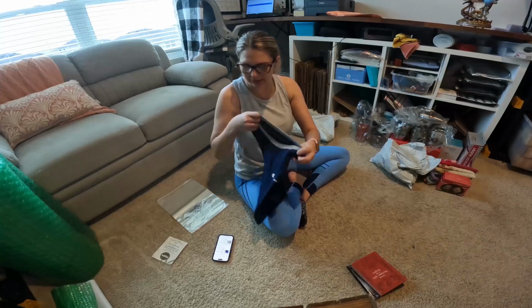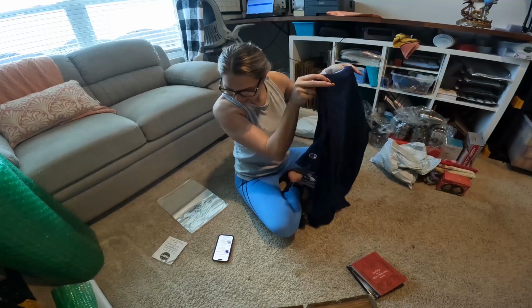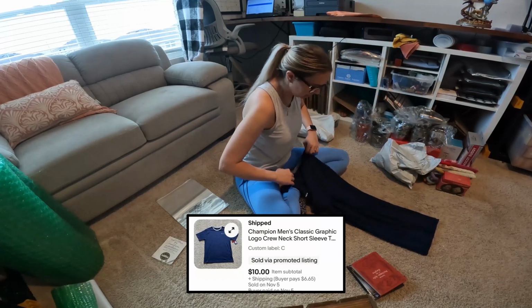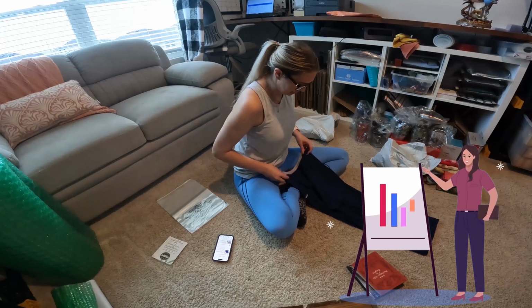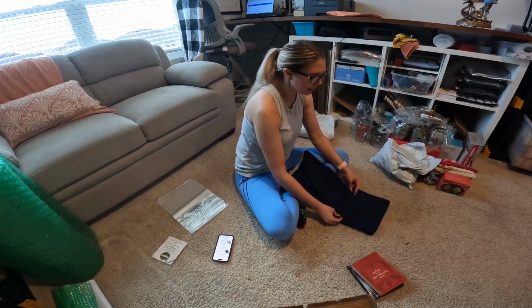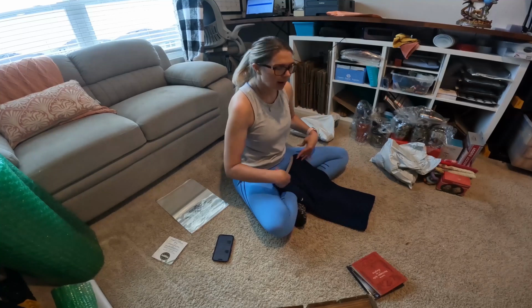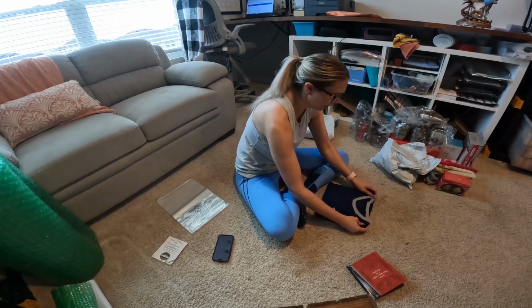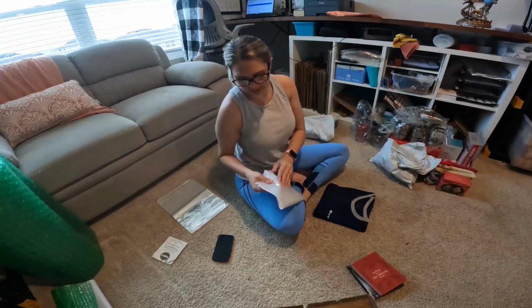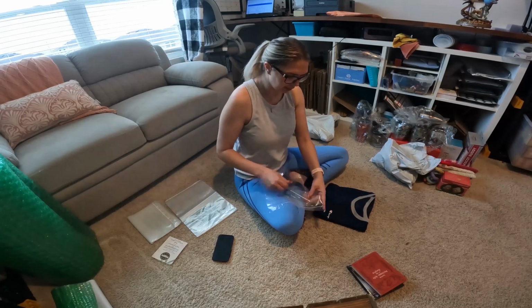The next thing that sold is this Champion new with tag t-shirt, men's classic, for $10 plus shipping. With the men's shirts, my first job was actually in the men's department at JCPenney's way back when I was a wee little nugget. So I learned to fold the clothes a little bit better. But with the men's shirts, because they're significantly longer, I fold the bottom up about a third and then fold the top over. This tag is on the sleeve, so there's no way to really get the tag to show if it's folded properly. I already pulled these out and laid them over here and forgot that I did that.